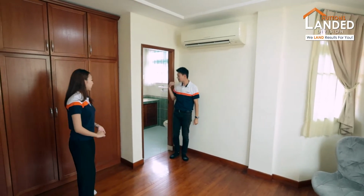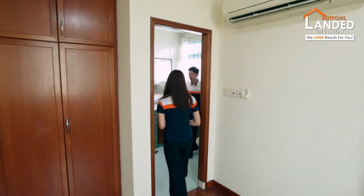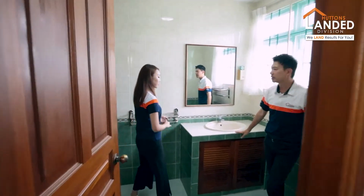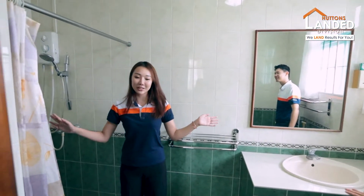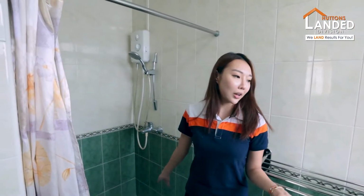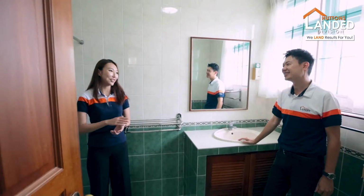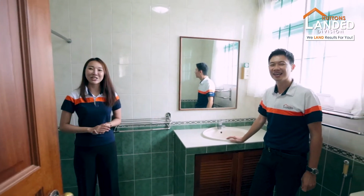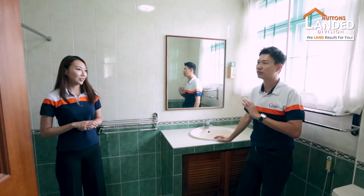At my back is actually the master bathroom. Let's come inside and have a look. This master bathroom is very spacious. You can see the very beautiful toilet tiles. They are green. You were mentioning that green in the past was a color of wealth, the jade, right? Yes, the green jade color. The seller is very house proud, so that's why they maintain the house very, very well.